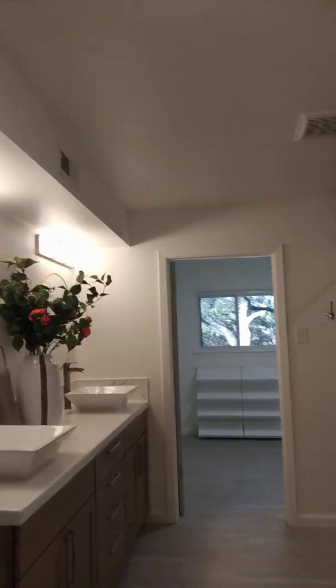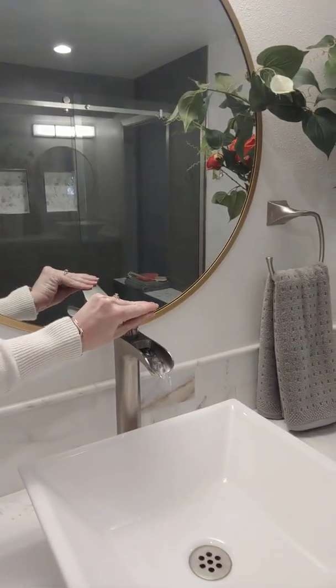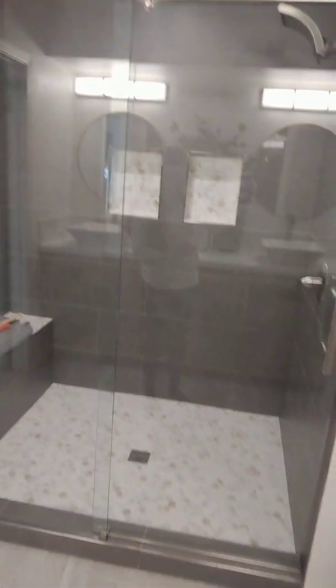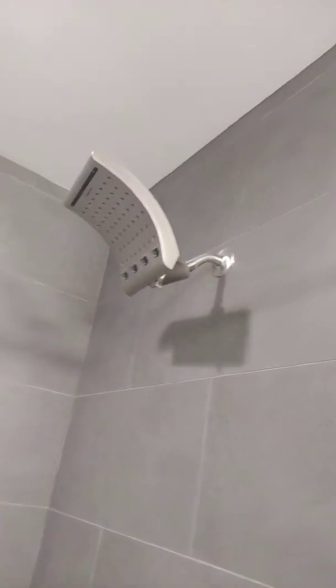Very consistent. Here's your giant bath. Over here we have a dual vanity with the two top-mounted sinks that are square. We have these really cool like waterfall faucets. And then the potty is right inside here in a separate room, which is always nice to have in a separate room. And they've got this giant shower that's custom made with a seat inside there. I really like the way the tile on the floor and on the bench matches the tile that's in the inset area for your shampoo and everything. And check out that shower head. How cool is that? Let's see what it looks like when we turn it on.